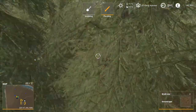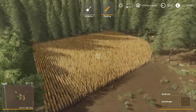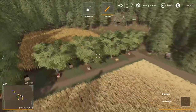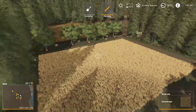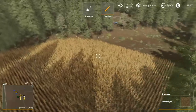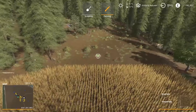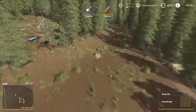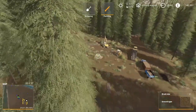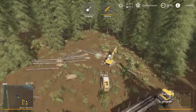Okay, and if we zoom out, this is our field down here, cornfield. We are still waiting for that to actually ripen. That and the soybean back here as well. They're taking quite a long time, or we're just progressing a bit slowly. That's why I skipped through day 6 of summer. Not because we didn't do anything, but it was basically the same stuff that we've been doing for the last couple of episodes. Doing some logging, and you can see this area up here is clearing out quite nicely. So we are going to continue on with this today.